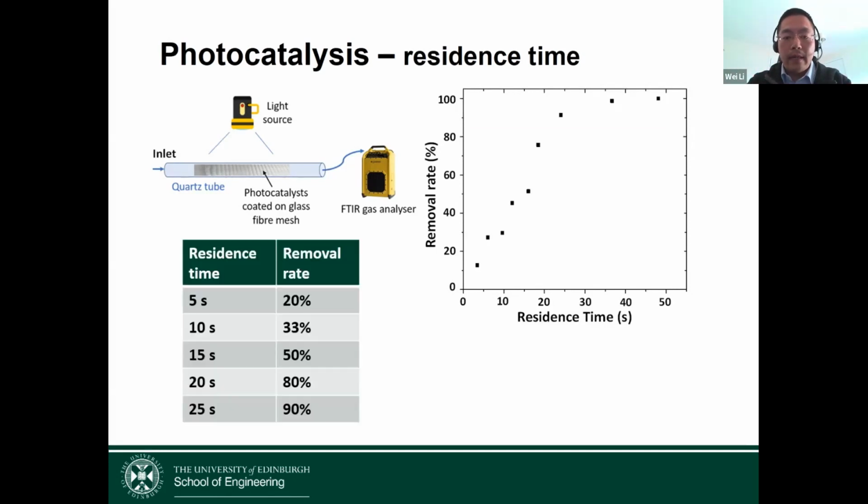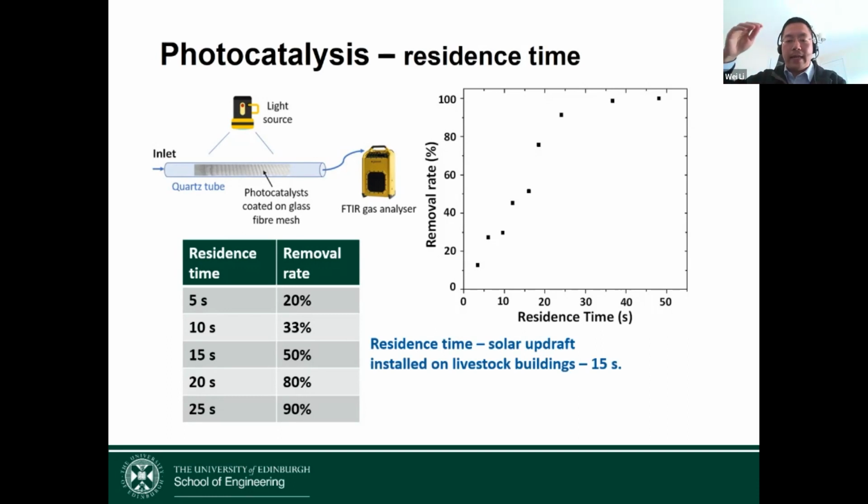Here are some data in this table. 5 seconds of residence time can achieve 20% methane removal, 1/3 removal under 10 seconds, half removal under 15 seconds, and 80% removal if we can provide 20 seconds. Longer times will give you higher removal rates. For the solar updraft devices I mentioned, if we install them on livestock buildings, they can provide, for example, 15 seconds residence time. That's why I mentioned earlier a 50 to 60% removal rate.